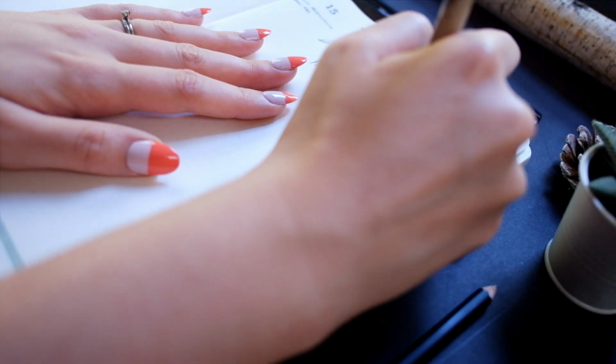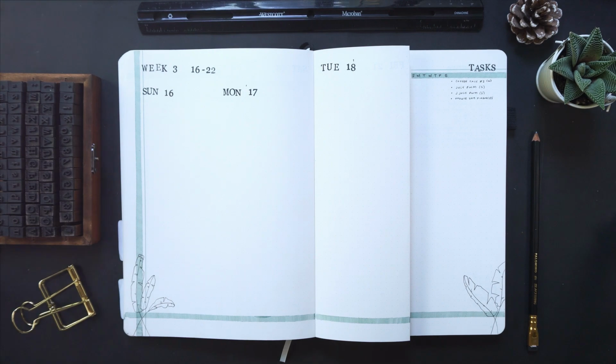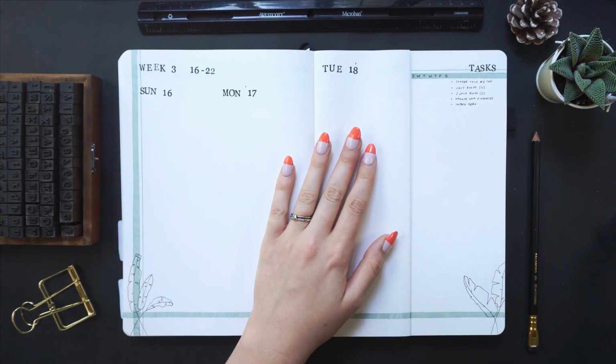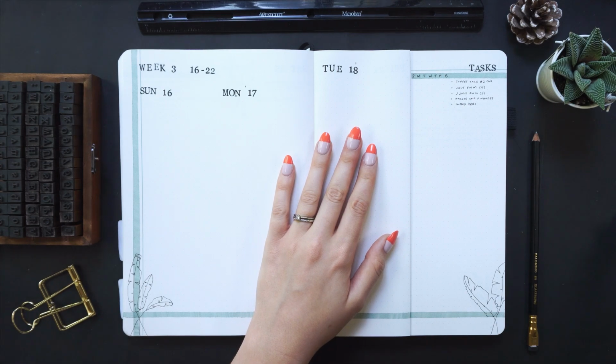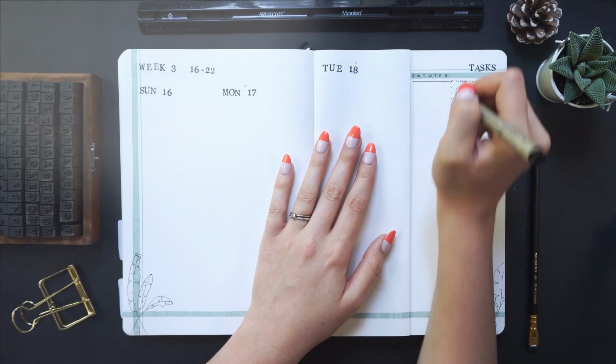I feel like every single week I have a bunch of tasks that do need to get done at some point during the week, but it really doesn't matter if they get done on Monday or Saturday. Writing them down in a running task list means that when they get done, I can cross it off, and I don't have to spend my entire week rewriting task after task after task.